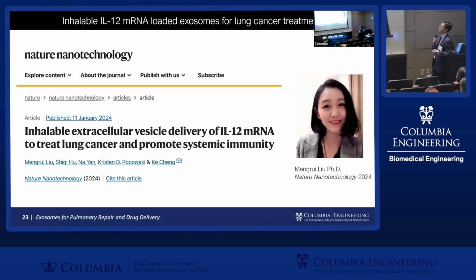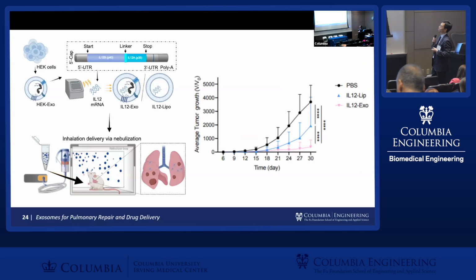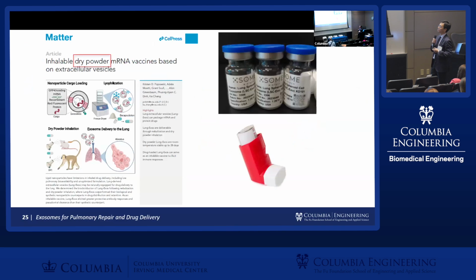One of the applications is using this extracellular vesicle to deliver a cancer immunotherapy mRNA, and this is recently published work. We see that using exosomes, you can deliver this anti-cancer drug that outperforms liposome and can extend the life of the mice with lung cancer. And we're actively translating this work as well.